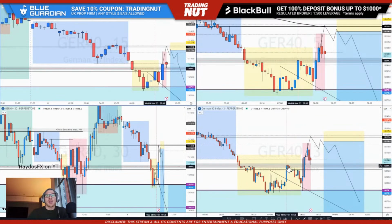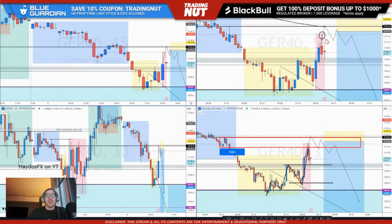Bounce off 3-minute structure just here. Yeah, we've got a little bit of bullish structure forming. So 5 minutes has done a rejection candle. So for the next 15-minute, yeah, off that little area.